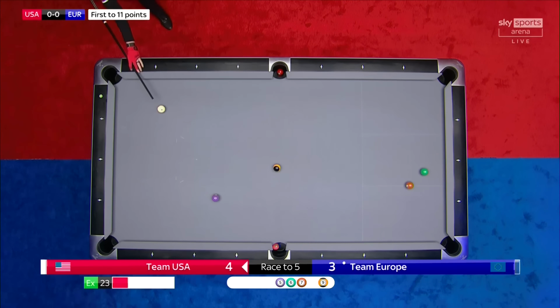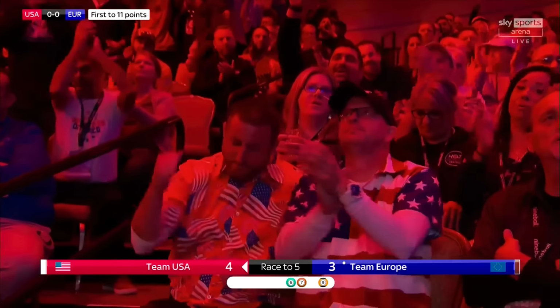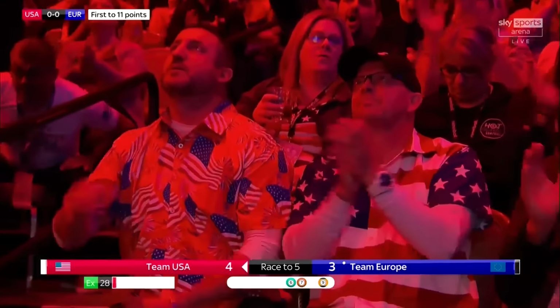Now, what does Tyler play here? Is he going to go for the cross bank, go full-blooded, or is he just going to play a containing safety? He's played a cross bank. He's got the cross bank. What a shot! That was the cue ball.